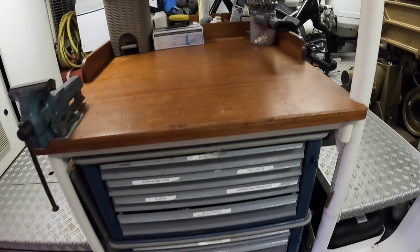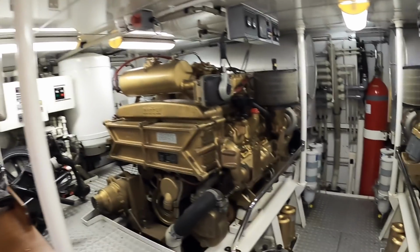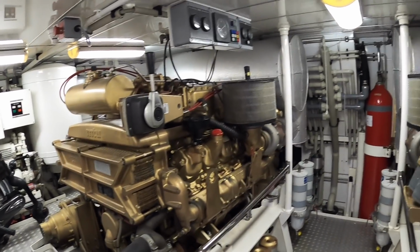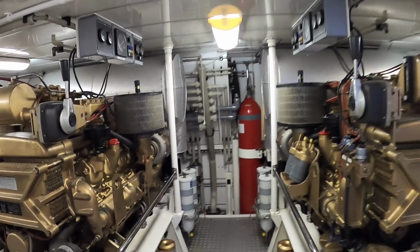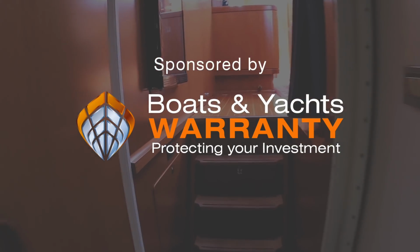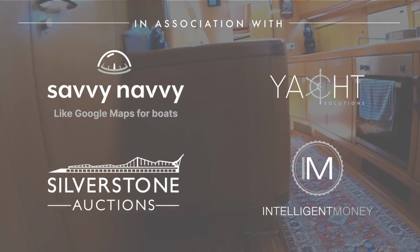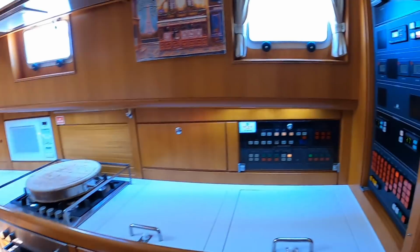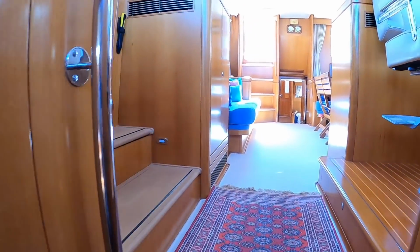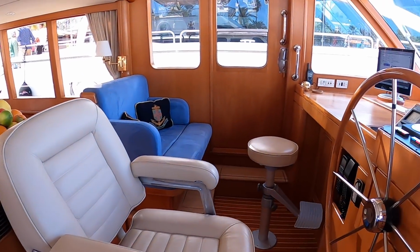Then you've got all this for your tools and your bench here and everything else. I mean, it's proper, isn't it? These gold engines. That is fantastic. Okay, there we go. Let's come back out of here. Back up through this area, spin on round. I think we'll finish up on this beautiful helm seat with this beautiful big wheel.